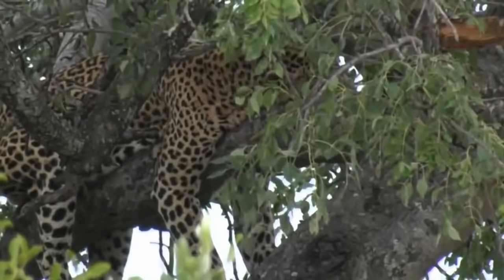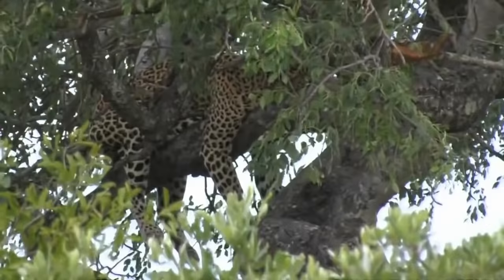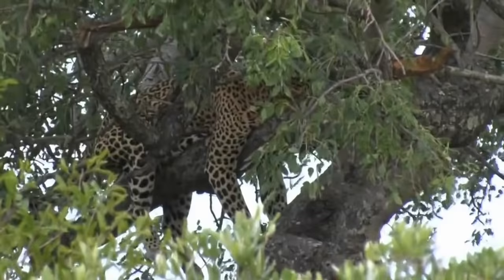Now, I have no idea where the carcass is in relation to where either one of these animals are. Ali was here this morning, so she will have a better idea of where the carcass was, or if there is even a carcass left. And maybe this male lion came up and ate it, and he's just sitting around, lounging and waiting for Tingana to move.